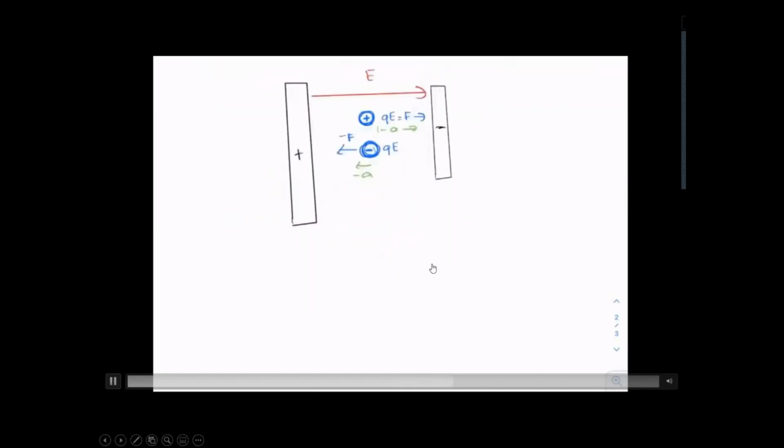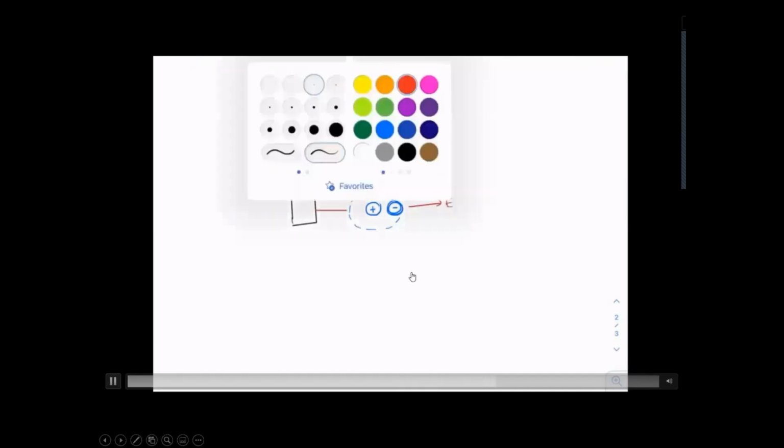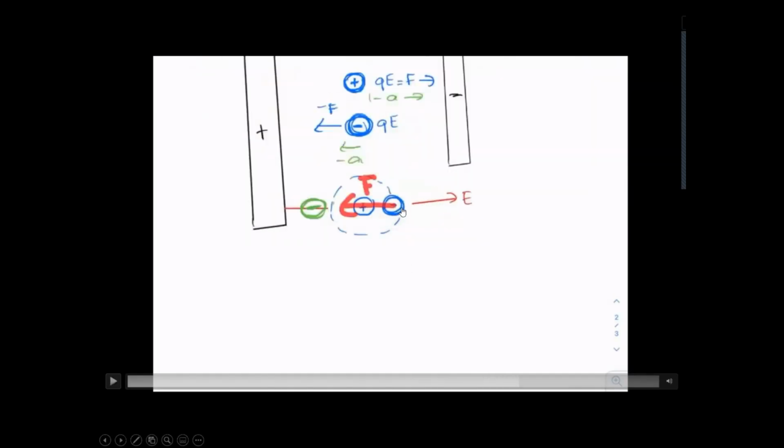If I were to place a neutral atom right here, notice that this section is positive charge. There is no opposite charge here, this section is free. So it's the same as bringing a positive charge rod near a neutral atom. What do you expect? The electric field is going to polarize the atom. So the negative charge is going to get pulled in this direction. Positive charge is going to get pushed in the opposite direction. So the atom is going to become polarized.